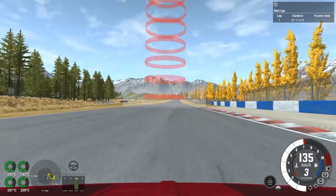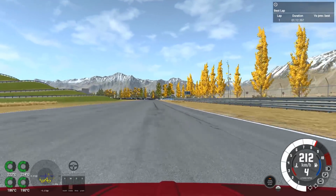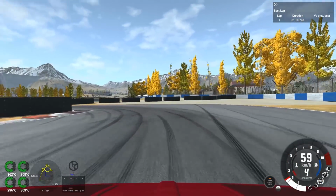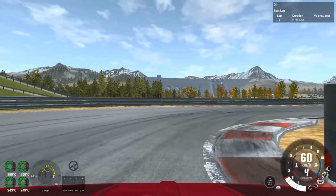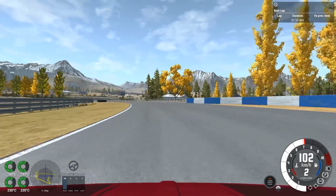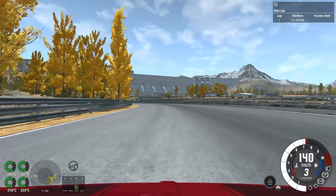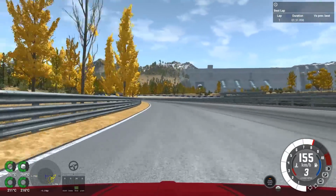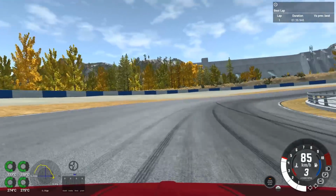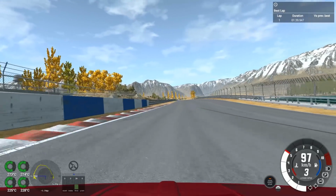And third. Fourth. And into the brake zone. Holy shit. Stop. Yes. Okay. We made the turn just barely. Woo! Second. Come on. Stay true to the line. 150. 160. Yes, this is looking good.